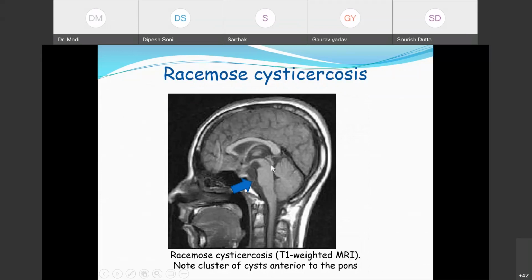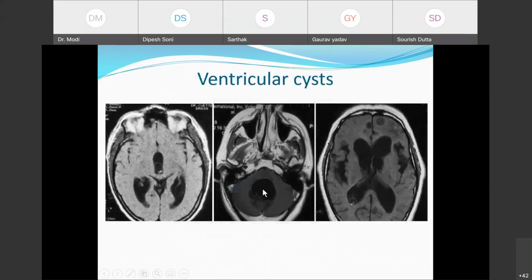And imagine it is putting pressure on the brainstem. There will be aqueductal stenosis eventually, and there will be hydrocephalus upstairs, or there will be pressure changes leading to cranial palsy. So it is a real challenge to first diagnose and then to manage also. I'll discuss that. Now look at this.